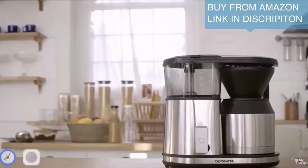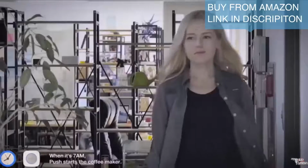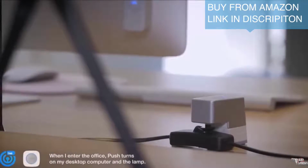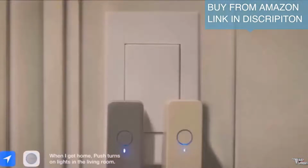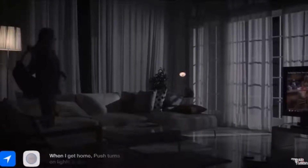With Protobox, you can start making coffee when you wake up. Get things on your desk ready when you enter your office. Turn on lights when the sun goes down, and a lot more, all automatically without your smartphone.